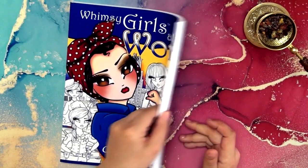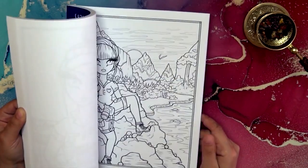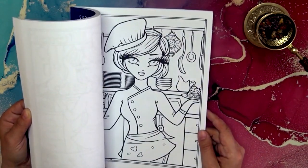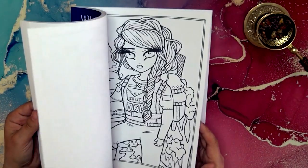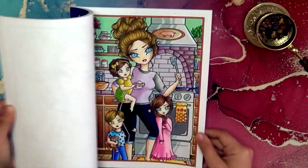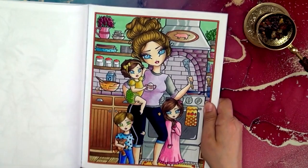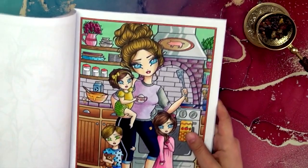So, Whimsy Girls at Work, another one that I got. That's basically girls in different professions. Again, duplicates in the same fashion, a more detailed one and a simpler one that follows. Usually when I work in these books, I do the more detailed versions of the page, and this was the body color with Jenny's pages. Being a mother is probably the most difficult job in the world, so no wonder it's here.